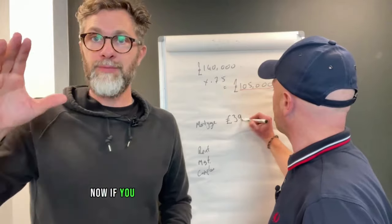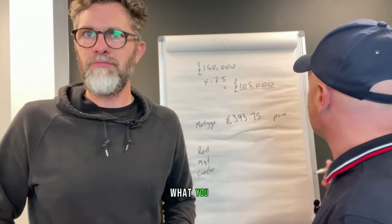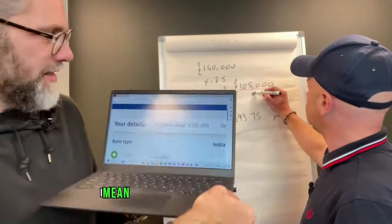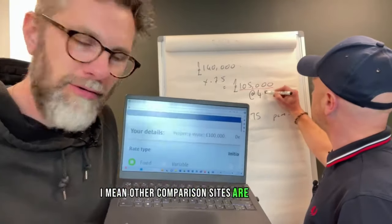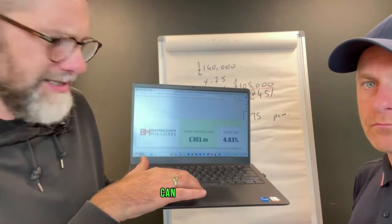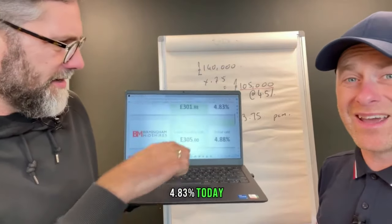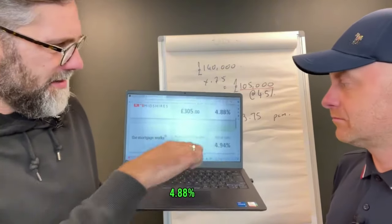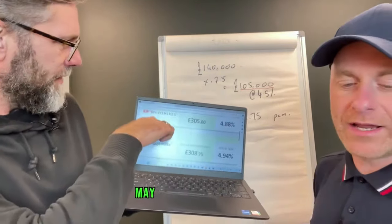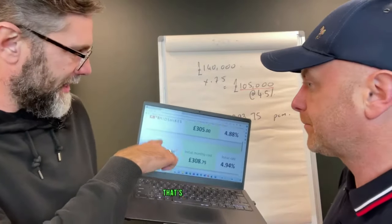Now, if you speak to landlords on the street now, they'll say mortgages are crazy, aren't they? You know, I mean, other comparison sites are available, but I've zoomed in so you can see it. Can you see that? Yeah, we can put that on the screen. 4.83% today. 4.88%. 4.94%. Look at all these today names. Today is the 10th of November 2023. This is Birmingham Midshires. That's Lloyd's.